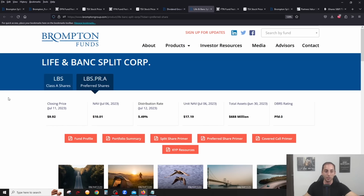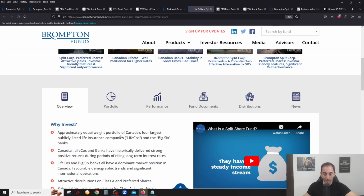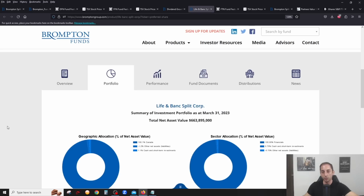LBS is the next one, which is an equal weight of the big six Canadian banks and 4 life insurance companies. IE Financial, Great-West Life, Sun Life, and Manulife are the 4 insurance companies.